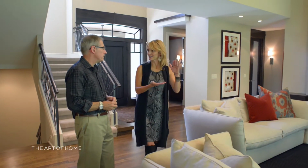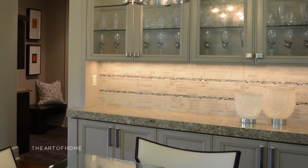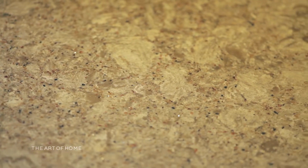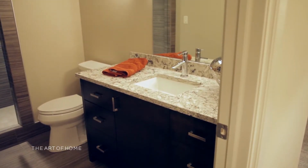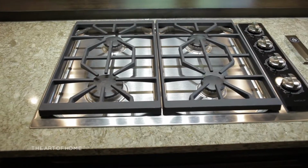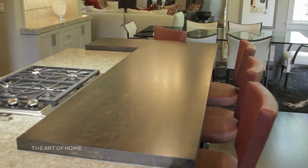The different profiles on the ledges and the Cambria and the granite that you've used throughout is great. For example, here in the dining room, this beautiful buffet, great profile. Thank you. We used Cambria exclusively throughout this house. So we tried to use it in different ways, create different textures with it, as well as fit it in with the general theme of the home.